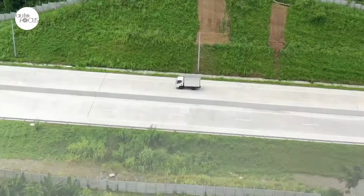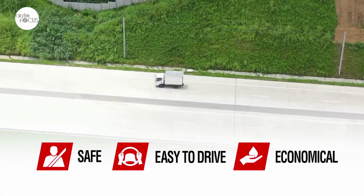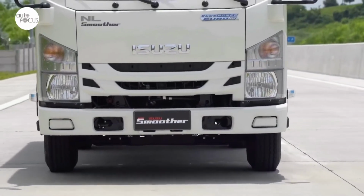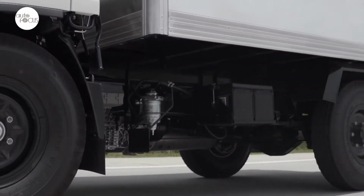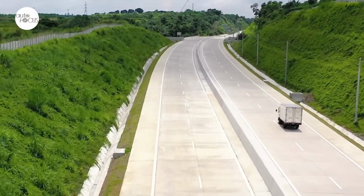Truckers deal not just with the increase in their operational expenses, particularly fuel and maintenance, but also the need for more professional drivers, which has become quite a problem. The Isuzu Smoother addresses all these challenges, as its automatic transmission makes it easier and less strenuous to drive. It is also economical as the AMT system automatically selects and shifts to the appropriate gear position for greater fuel efficiency.